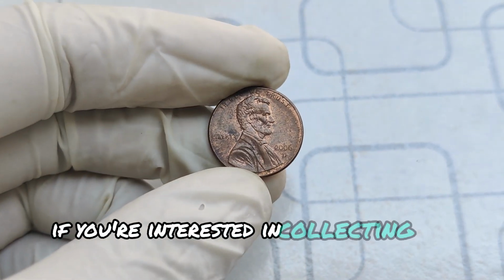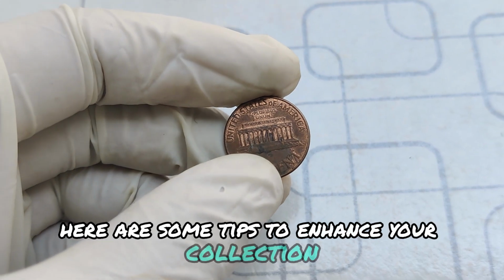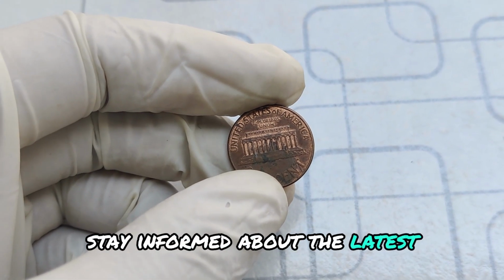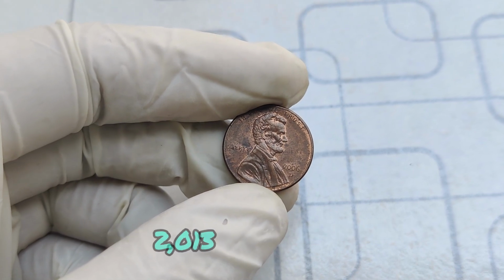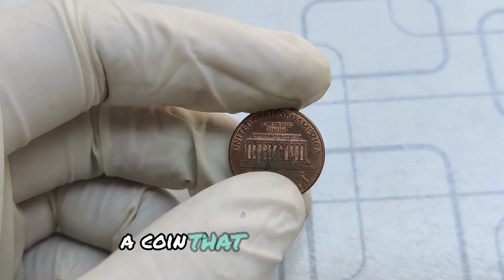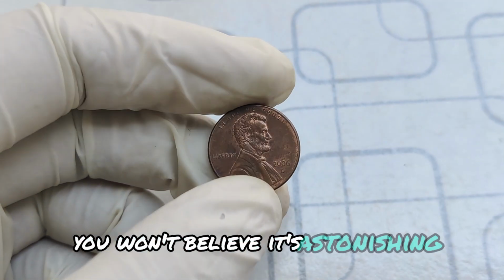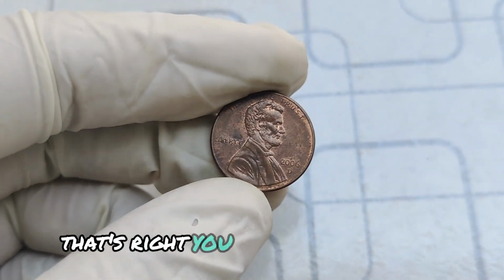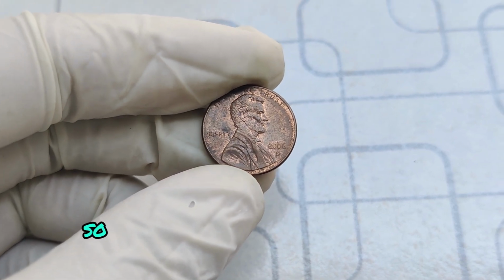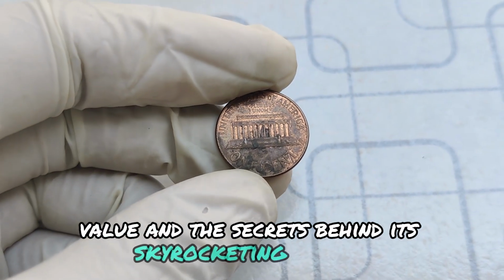If you're interested in collecting the 2060 Ultra Penny, here are some tips to enhance your collection. Stay informed about the latest trends and values in the numismatic market. Engage with fellow enthusiasts in coin clubs or online forums. The community is a great resource for learning and trading. These events are excellent opportunities to meet dealers, discover rare coins, and network with other collectors. Remember, the joy of collecting isn't just in the monetary value, it's about the stories, history, and connections you make along the way.